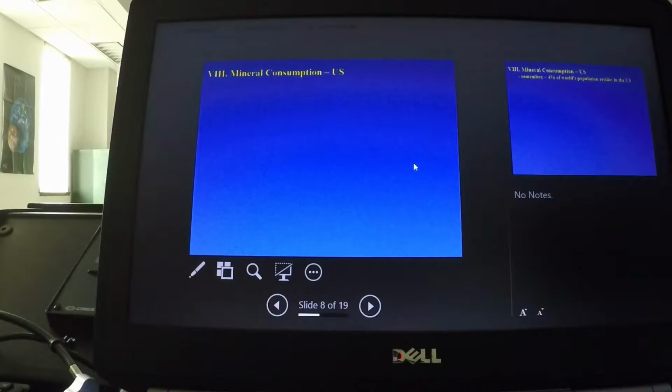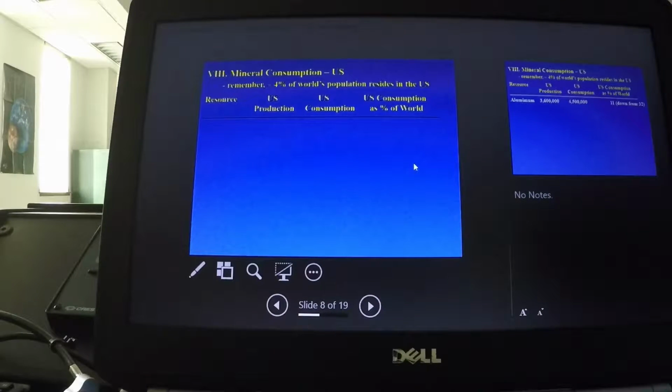Let's look at the stuff we use in just the US, okay? Remember, we only have 4% of the world's population. But we're going to take a look at how much stuff we use here in the US. I can tell you right now, you guys are a bunch of pigs. And so am I. We use a lot of stuff. So I have a little chart here.